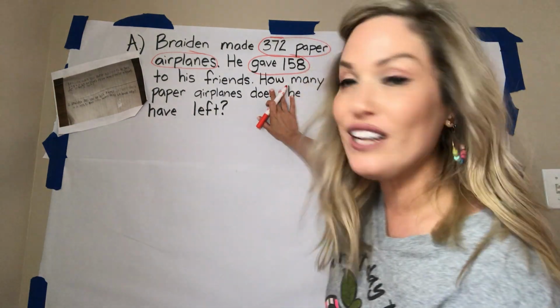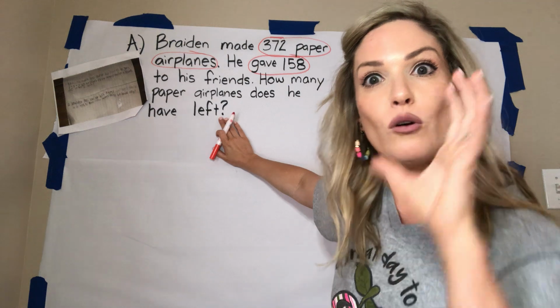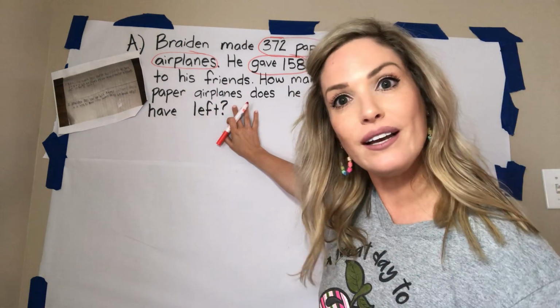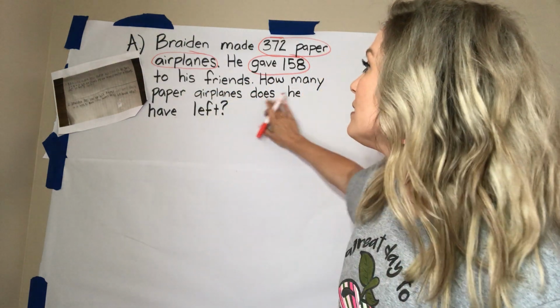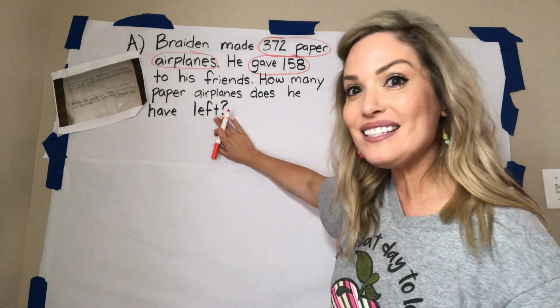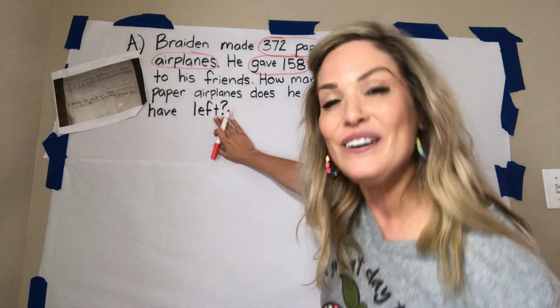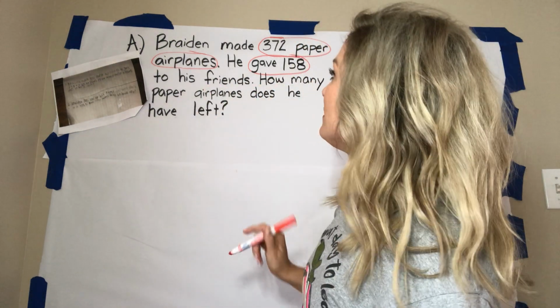Now going to our question, here's my question mark. That's where my question stem is gonna come from. The question stem is whenever you pull pieces of this question to make your answer statement. So let's read. How many paper airplanes does he have left? Let's write our questions down. Step number two, remember it? Step number two, rewrite your question. Let's go. How many paper airplanes does he have left?